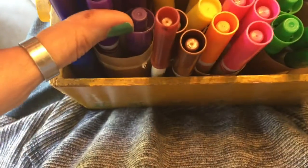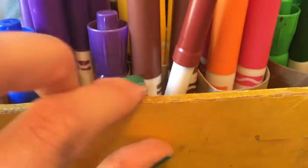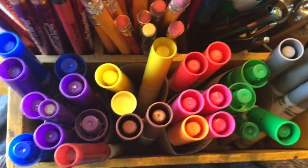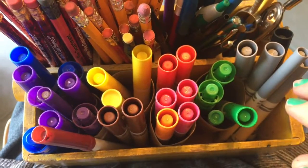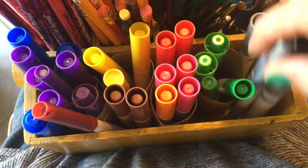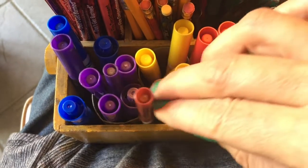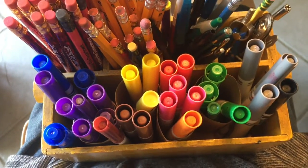I decided to enlist the help of some toilet paper tubes. I just cut them down to about the level of the box. That one not quite, but markers are in them and outside of them. What I was trying to accomplish is all the markers not laying down flat in this section, because then you can't even see what's in there. I'll probably put one more in there when it becomes available. But yeah, it's just to help hold them up. And like I said, they can be inside the tubes or outside the tubes, doesn't matter. They don't take up very much space. Just helping everything stay upright and a little more available.